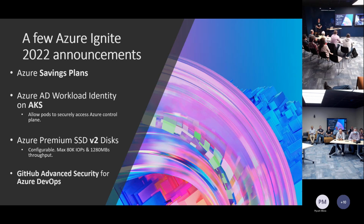So I'm going to give you 4 things that I thought were interesting about Ignite that you should possibly be aware of. The first one is Azure Savings Plans. Anyone here familiar with reserved instances? Yep, lots of people. Azure Savings Plans essentially allows you to commit to a baseline spend across a bunch of different compute, but it doesn't matter the type of compute. It's kind of like general purpose RIs, no location restriction. You don't have to say, I want West US or whatever. That was key. I think it is worth looking at.